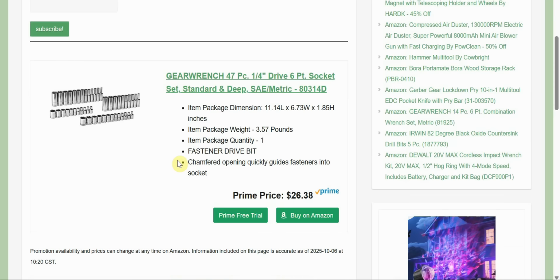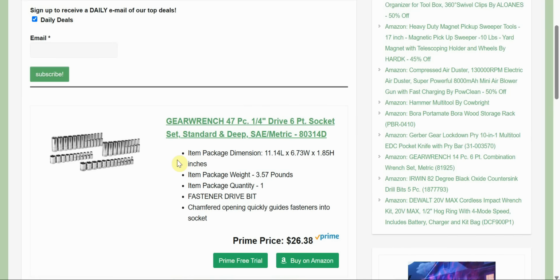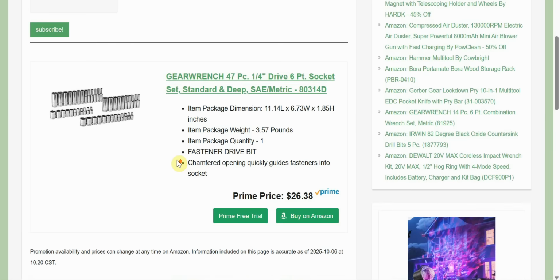Well, I don't need these sockets at all, but I'm looking at $26.38 and thinking, I'd be stupid not to buy these. I don't know where I'm going to put them. I already have all of these, I'm sure of it. But damn it, that's a good price.